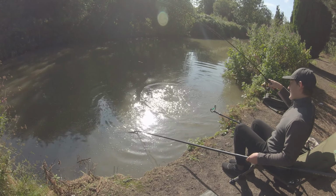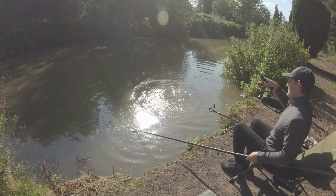Yeah, you were saying that one pond we fished. So the one with the island in. It's the more specimen lake, isn't it? And what was that, on corn? Oh, it's not a bad little fish. It's been caught a few times, hasn't it?